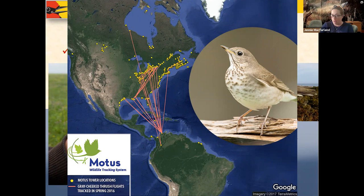So this is a map showing where some gray cheeked thrushes that were tagged with MOTUS tags pinged on certain towers. So this doesn't give you as much information as a GPS tracker, because we can only draw a sort of direct line. We don't know where that bird was every day, just that it hit this tower and then that tower on a certain date, and you draw a straight line. But it still gives you a huge amount of data for pretty low cost and really low impact on the birds, because these are tiny tags that go on them.